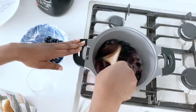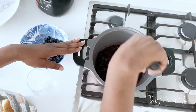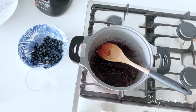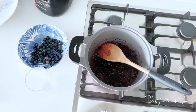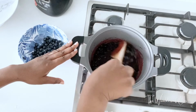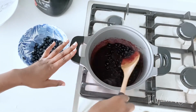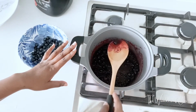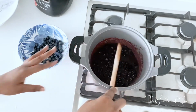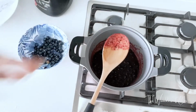Then we're going to stir it in the low heat for about 10 minutes, and just allow the mix to kind of boil and become a little bit thick. Compote is pretty much like jam. Actually, someone suggested on Instagram that I make blackberry jam, but after doing a little bit of research, I felt like compote might be easier and maybe better for me to do. So yeah, just stir it in low heat for about 10 minutes, and your compote is ready.